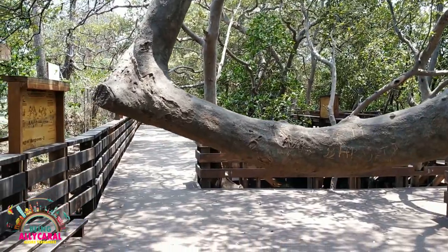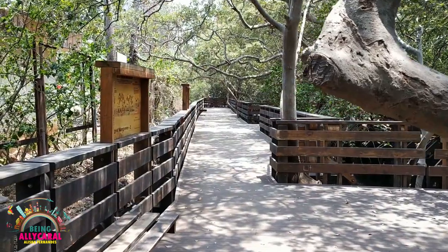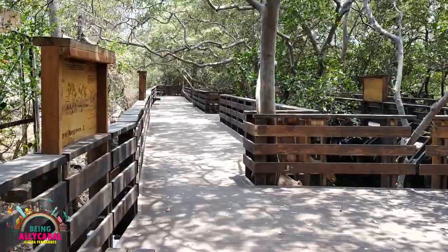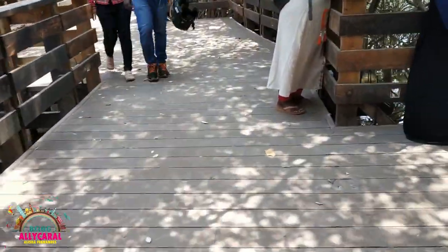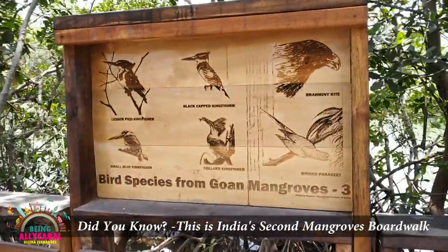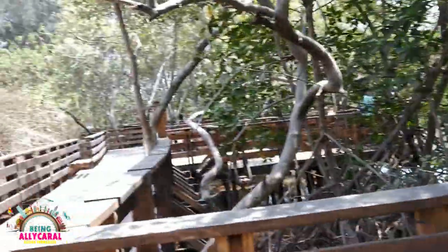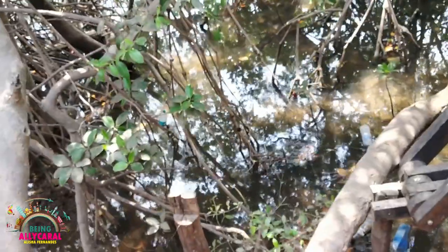The best part about this boardwalk is that the entire walkway is built without cutting the natural mangroves. This is what makes this place so rich and gives you a feeling of being one among the nature. This mangrove boardwalk is one of a kind, located in the city of Panjim. Guys, this is India's second mangrove boardwalk, and the best part is that it has many types of mangrove species and wildlife in this area, which makes the encounter even more interesting.